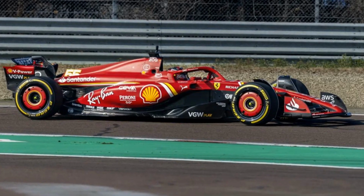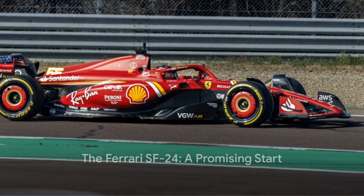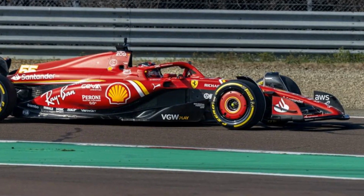of the optimal design. The Ferrari SF-24 is not just a car, but a work in progress. We can say it is a car that has started well. Make no mistake, this doesn't mean it's a winner, but the progress is undeniable.